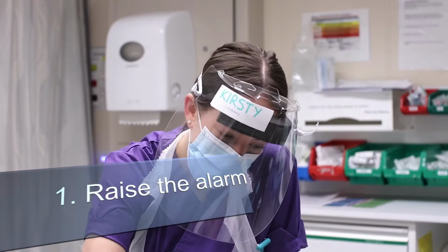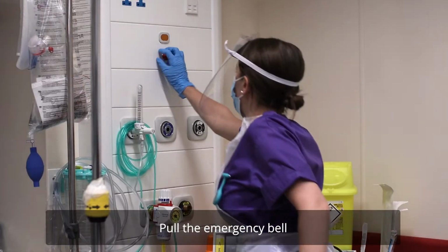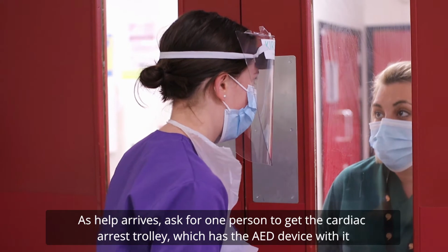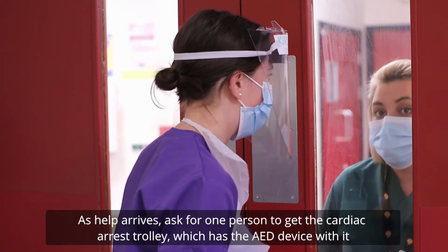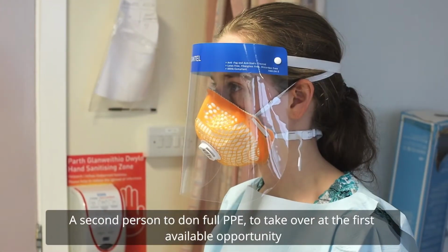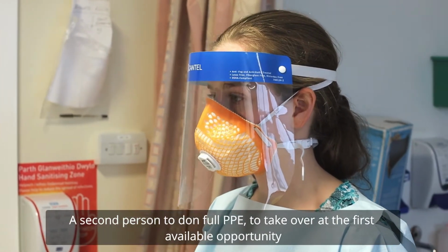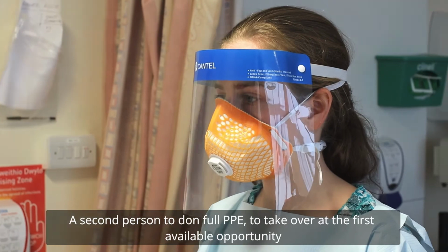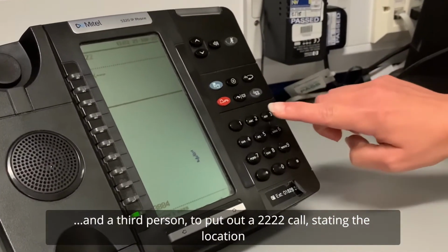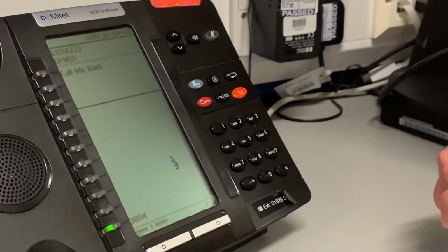Step 1. Raise the alarm. Pull the emergency bell. As help arrives, ask for one person to get the cardiac arrest trolley, which has the AED device with it. A second person to don full PPE to take over at the first available opportunity. And a third person to put out a 2222 call stating the location.